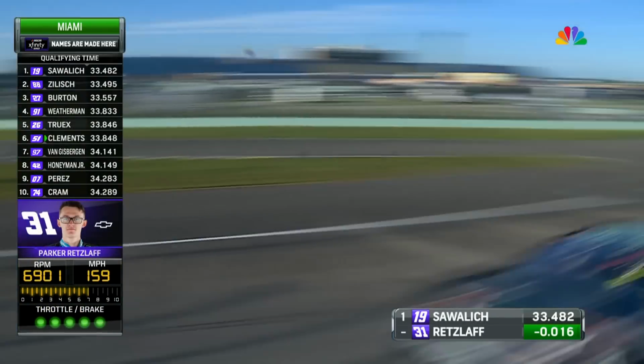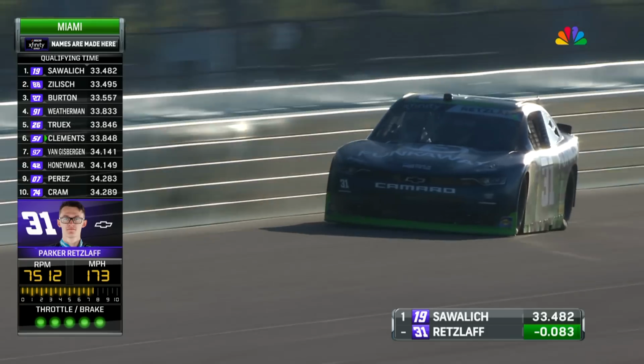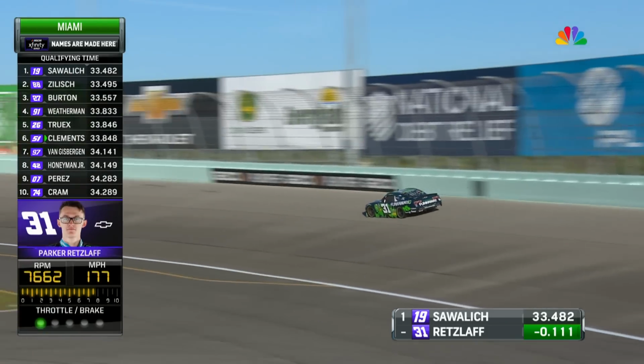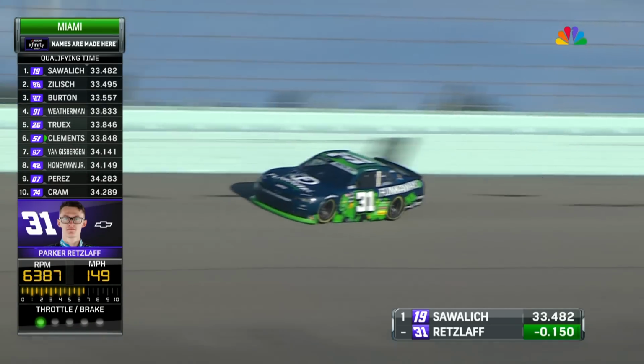Austin Hill, the first driver that's below the cut line as far as for that Champ 4. How about this lap right here? Retzloff did the exact opposite. He ran the top of 1 and 2. That's going to get some people's attention.